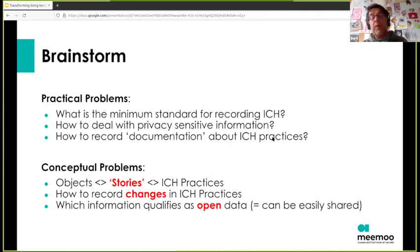But also a practical question like, how do we deal with privacy sensitive information? Because information related to heritage communities comes with a lot of privacy sensitive information. How do we deal with that in a collection management system? I think that was already a question coming by in the chat box. We do not only record the items and the practices, but we also create a lot of documentation in the form of video interviews, audio interviews, pictures, which are not strictly collection items, and perhaps not collection representations either, because taking pictures of collection objects we also do, but we also have documentation of immaterial cultural heritage practices. How do we integrate that in our systems?